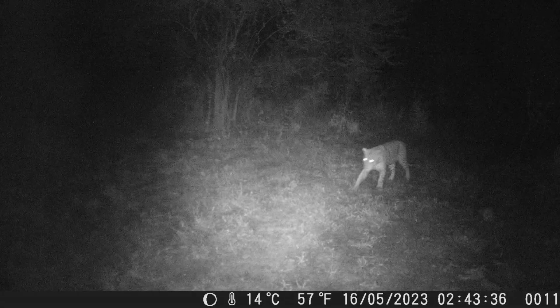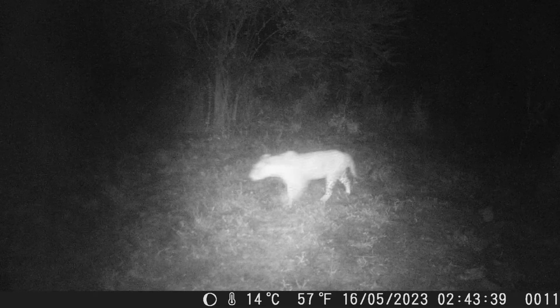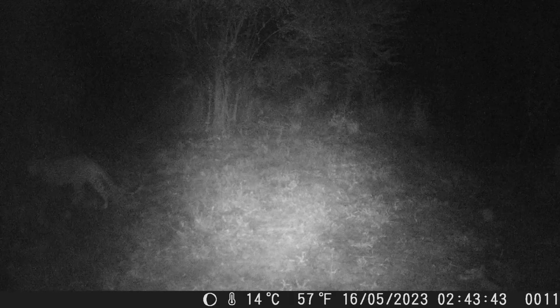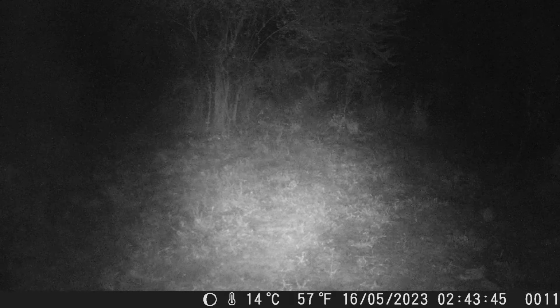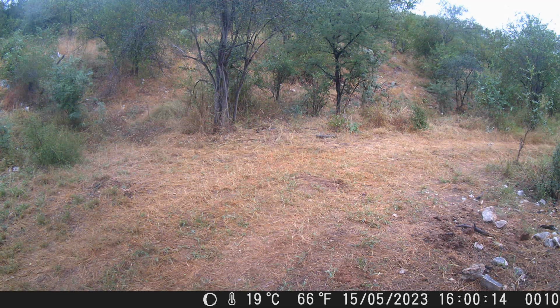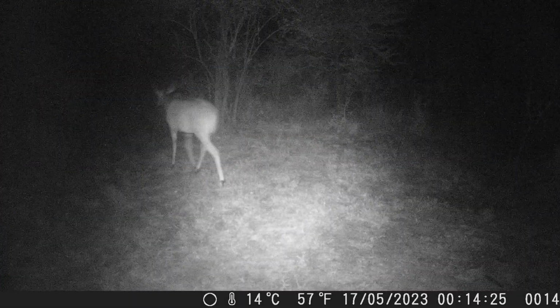And this was a huge and pleasant surprise. We haven't seen a leopard on camera since December. Hard to tell, but I think that might be a young male. I mean, that's basically the reason I got a trail camera and put it there, because I thought that would be where a leopard walked up and down.